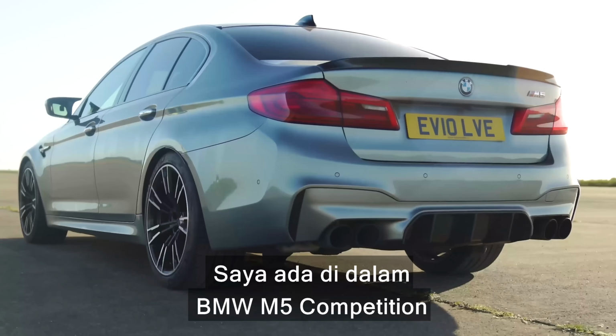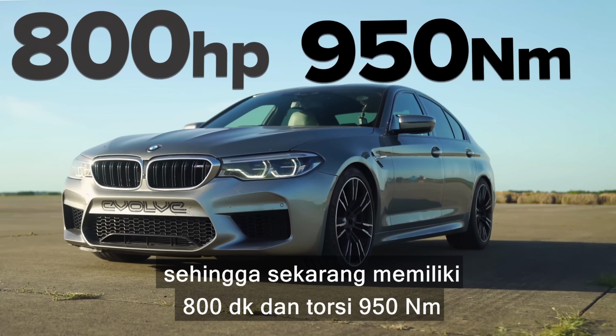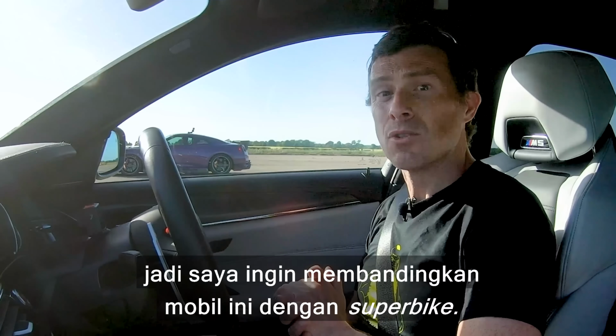I'm sat in the BMW M5 Competition, but it's been tuned by Evolve, so it now has 800 horsepower and 950 newton meters of torque from its 4.4 litre twin turbo V8. It's a bonkers fast car, so I want to see how it'll compare to a superbike.